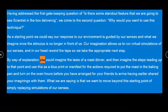By way of explanation, you could imagine the taste of a roast dinner, and then imagine the steps leading up to that point, and use this as a blueprint or manifest for the actions required to put the roast in the baking pan and turn on the oven hours before you have arranged for your friends to arrive, having earlier shared your imaginings with them.